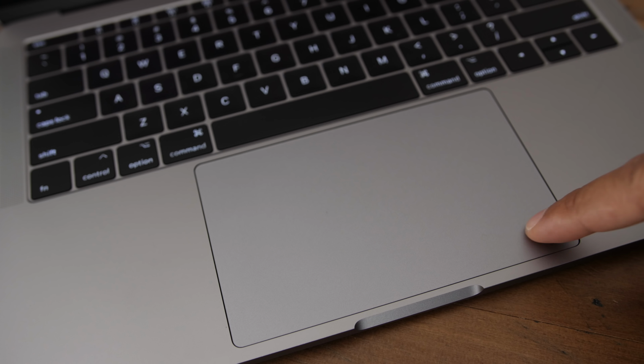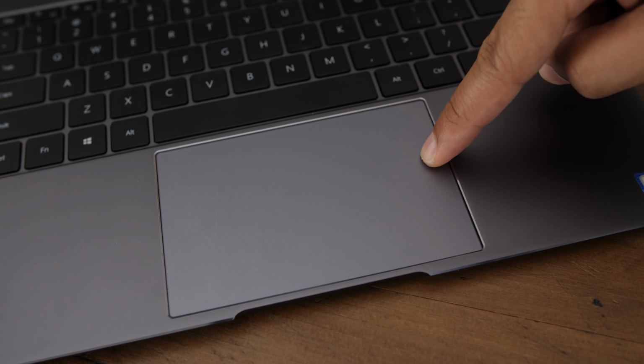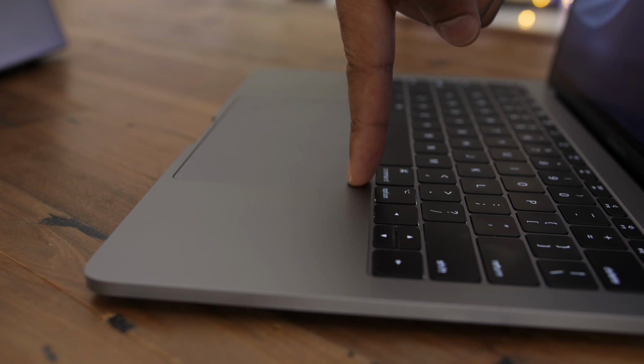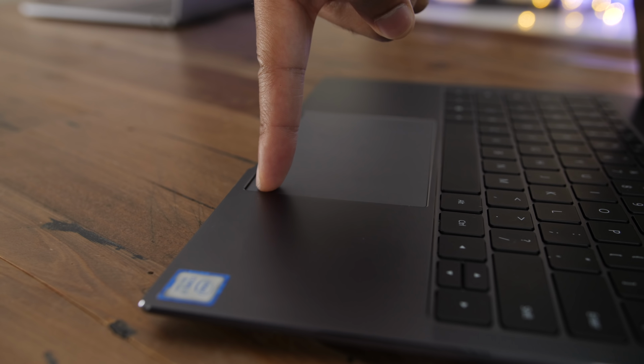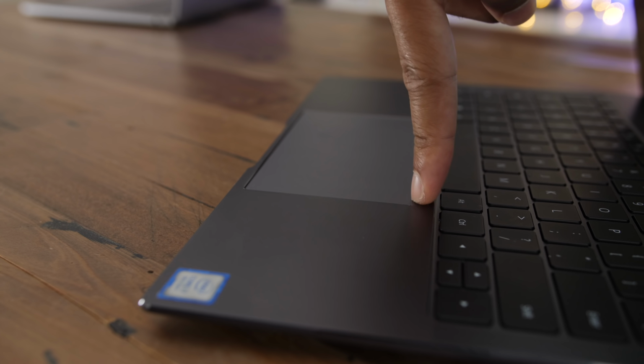The Force Touch-enabled trackpad, on the other hand, is something that Apple continues to excel at. It's not that Huawei's trackpad is bad, but it doesn't feel as responsive as the MacBook Pro's. For example, there are dead zones near the top of the MateBook X Pro trackpad, while you can click anywhere on the MacBook's trackpad and it responds in uniform.